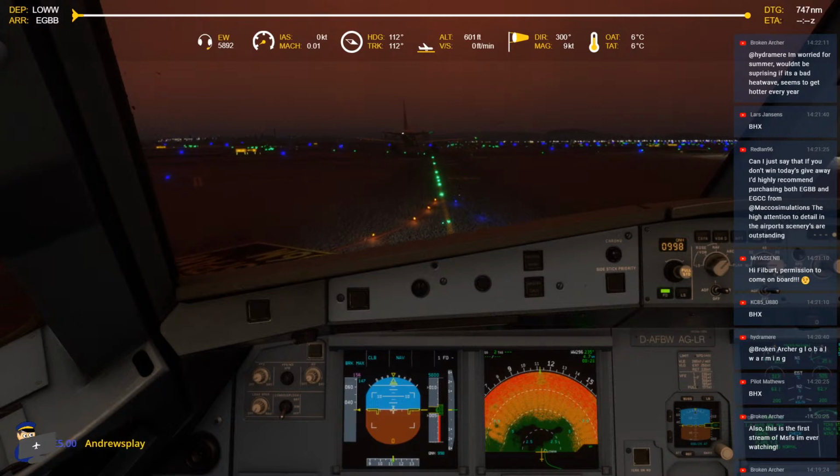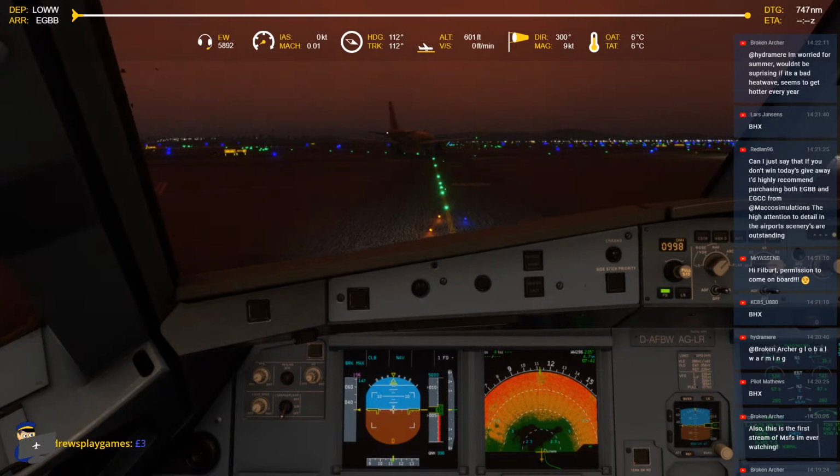So we're going to be making a right turn onto Whiskey. And then we'll be at Alpha 1, I imagine, the holding point.